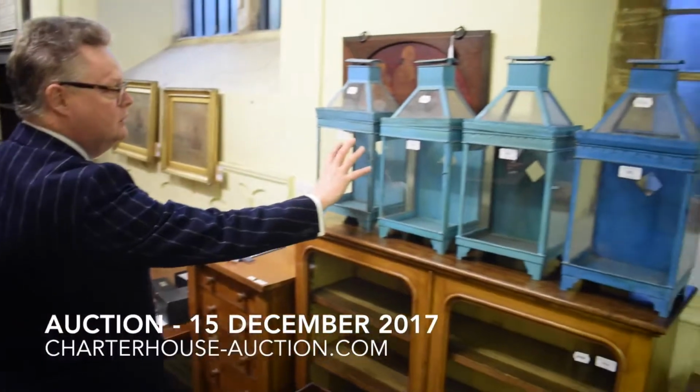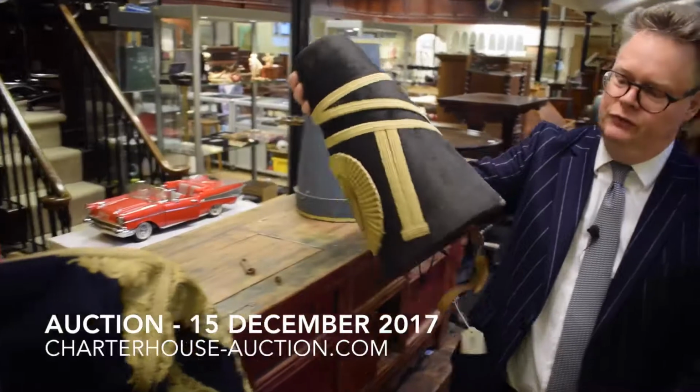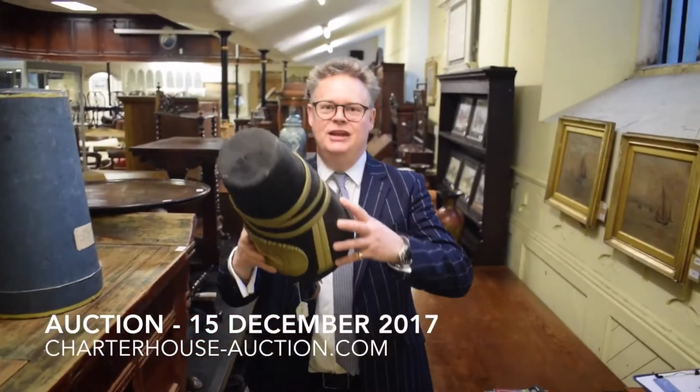We've got lots of lanterns. That's very, very popular at the moment. And also a lot of militaria. Now, you know what's coming that day. It's Captain Conehead coming.